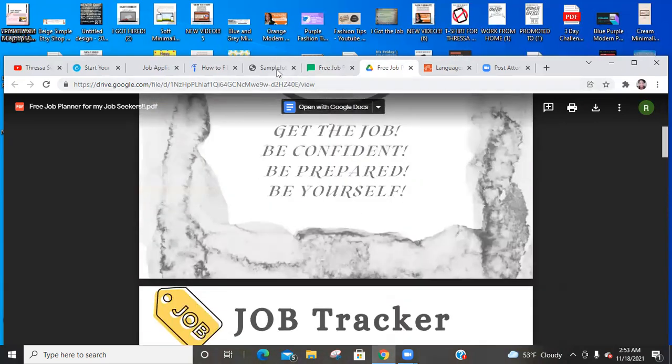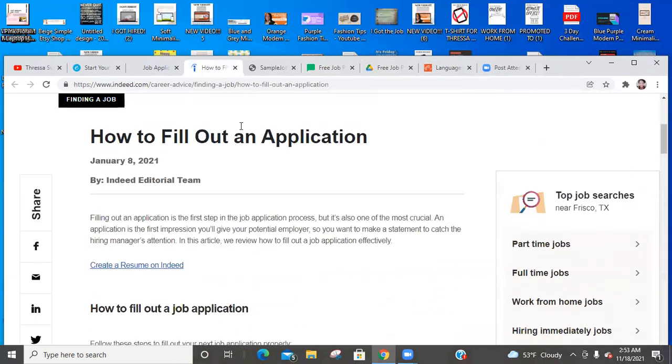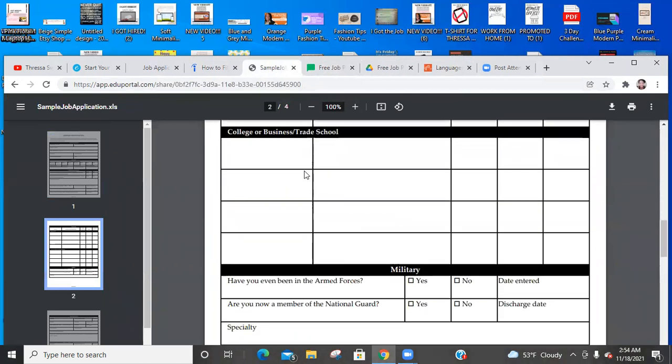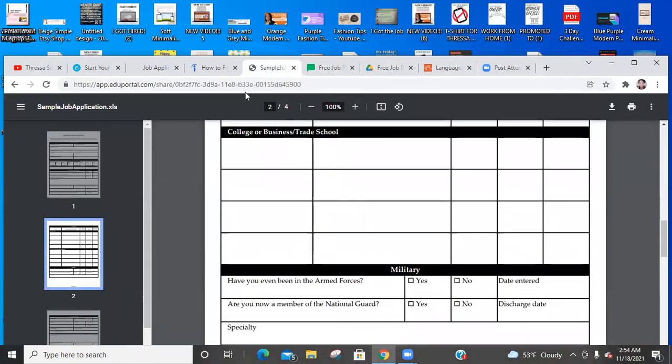Again, it is free. And we talked about how to fill out an application. I know a lot of people were saying, I already know how to fill out an application, but some people don't. They leave things blank, they rush through it, and that could be one of the reasons why they're not getting a job. I gave you a sample job application where you can look at on your own time to make sure you are ready and you know how to fill out an application completely.